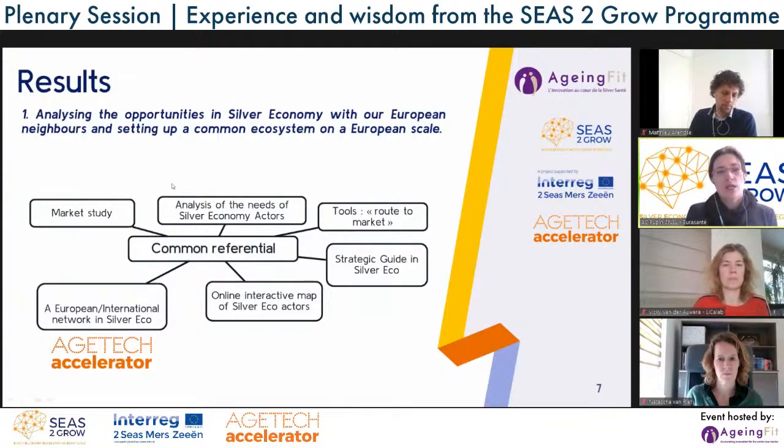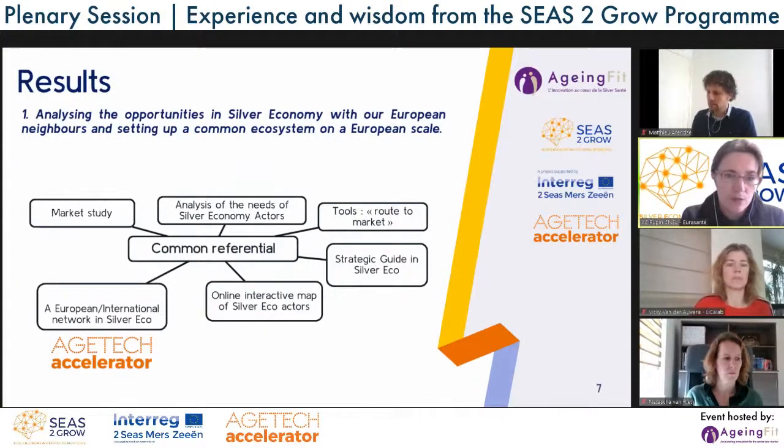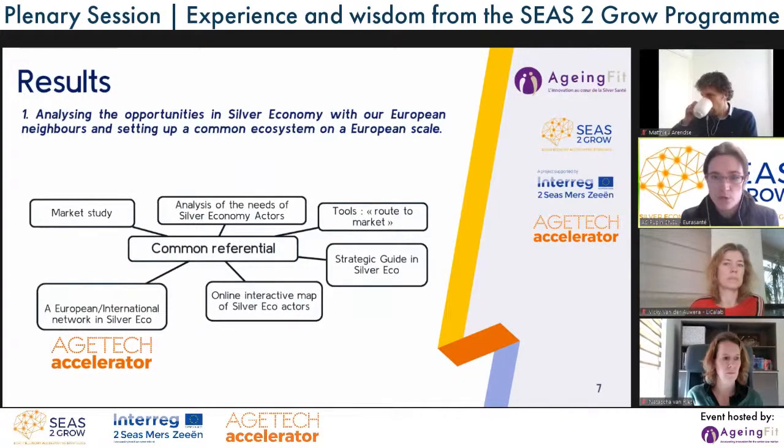So just to get back to what we have achieved, when we analyzed the opportunities in the silver economy, this allowed us to develop a certain set of tools that now are available on the web page of the project. So we've mapped, we've better understood the market, we've mapped the needs of the silver economy actors. We've developed a full set of tools of a standard route to market, let's say, of innovations for the silver economy, and developed as well a strategic guide more for the stakeholders to better understand what silver economy can bring and how to develop it on the different territories.